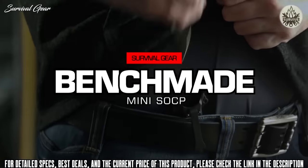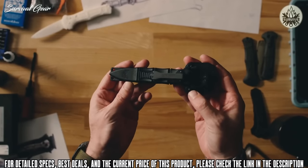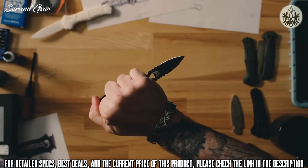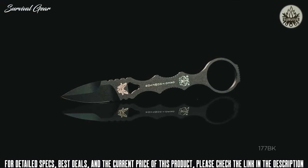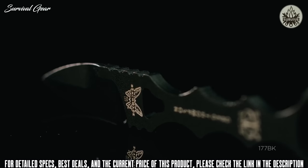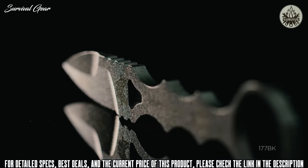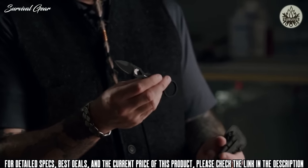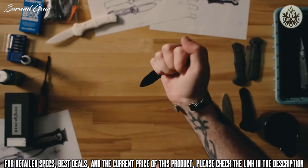Today we're going to talk about a new addition to our SOCP family, the 177BK. SOCP has been a very popular product line, especially in law enforcement and military. One of the restrictions, though, is the majority of our daggers are double-edged. So we wanted to have an option for civilian carry that is less restrictive.